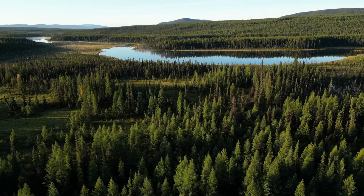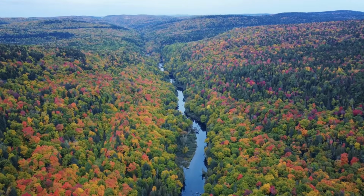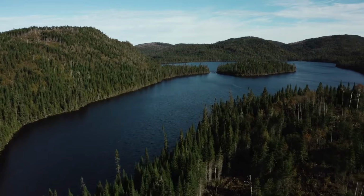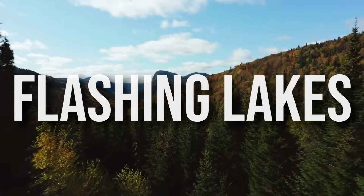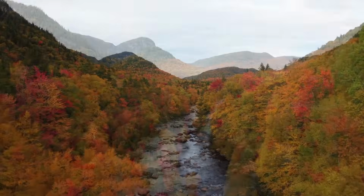Canada's boreal forest stretches across the country, one of the largest intact forest systems on Earth. From above it becomes a pattern, dark conifers, flashing lakes, ribbon rivers. And if you fly for hours, it barely changes.